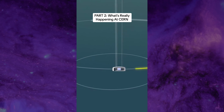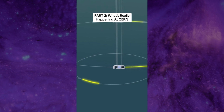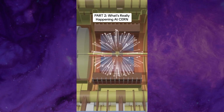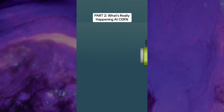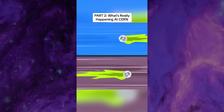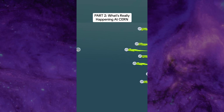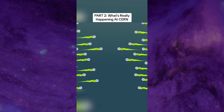Wait, but hang on. If they're sending these tiny little protons down a tunnel 27 kilometers long, how do they get them to actually hit each other? Just think about shooting grains of salt at each other from really, really, really far away. Seriously, think about it. How would you do that? If you just thought fire tons of salt, that's exactly what they do.